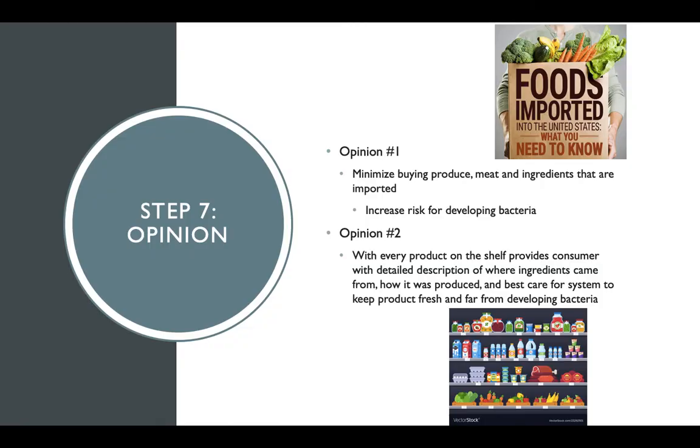Step 7. Opinion. In order to decrease foodborne illness like salmonella, in my opinion, companies should minimize buying produce, meat, and ingredients that are imported because different countries have different food regulations, and this increases the risk for food to develop a disease. My second opinion would be for every product on the shelf to provide consumers with detailed description of where ingredients came from, how it was produced, and the best care to keep product fresh and far from developing bacteria.